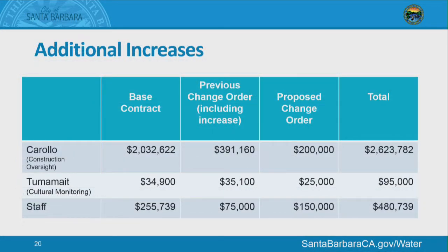We also do have some other recommendations in there. We would like to extend the contract for Carollo Engineers. They are our owner's representative and been instrumental in helping to solve a lot of these unforeseen issues. Their time is going to be extended on site, that we believe that the $200,000 should cover their additional time.